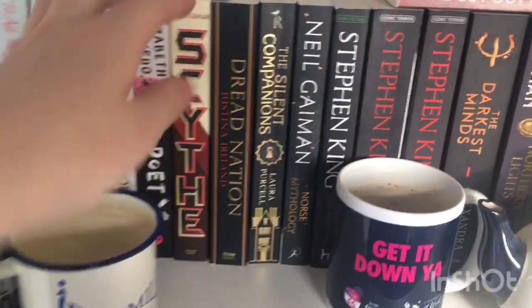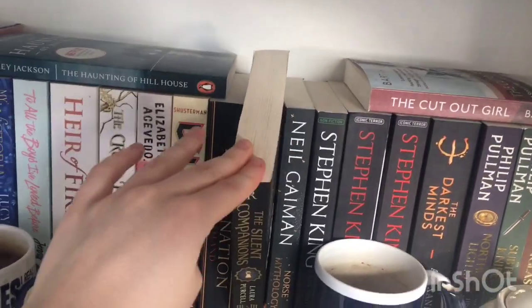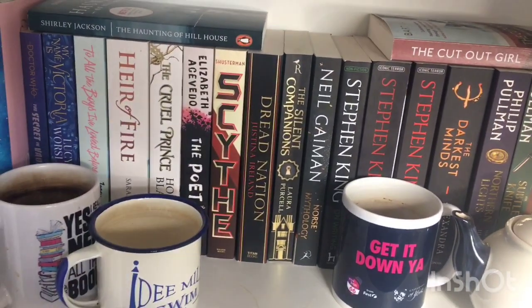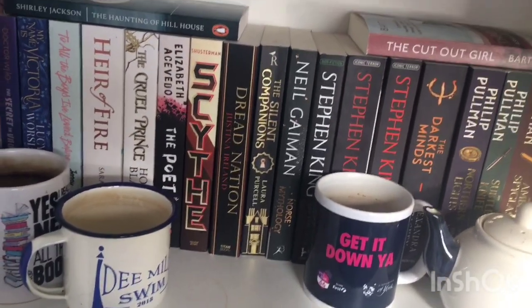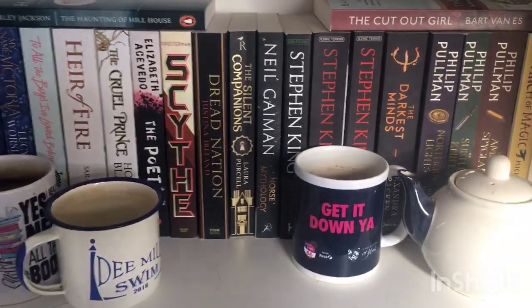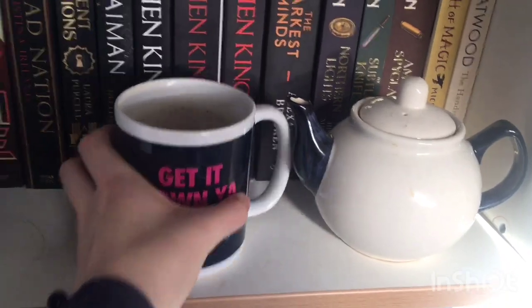The Silent Companion is actually a second-hand book that I got from the Oxfam Books around by the Minster in town, on a recommendation of a friend saying it's really good. Neil Gaiman's Norse Mythology, which I have read, but because it's a good introduction to Norse myth, I'm going to keep it here because my Norse module carries on.